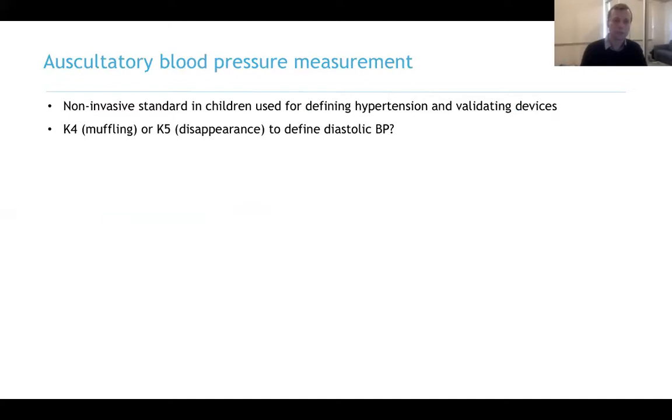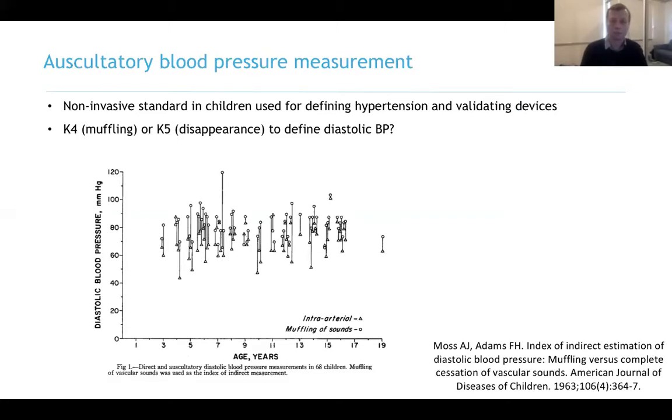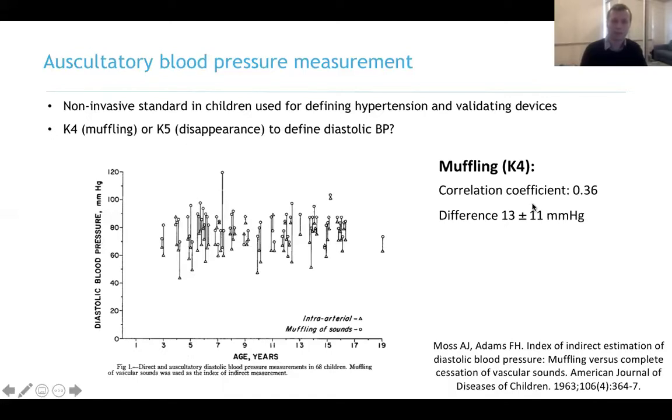We're also interested, in a similar vein, in auscultatory blood pressure measurements, and there's been some controversy around the definition of diastolic blood pressure, whether we should use K4, the muffling, or K5, the disappearance of sounds. There's some data from 1963, quite a long time ago, showing that the correlation between invasive diastolic and K4 is pretty poor. It's 0.36, and the differences would not pass validation by today's standards.